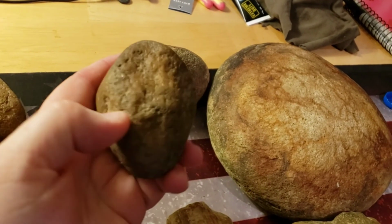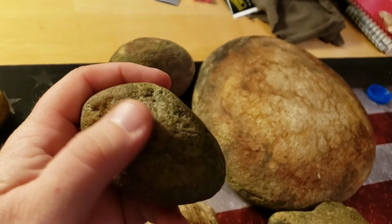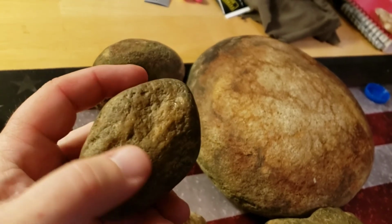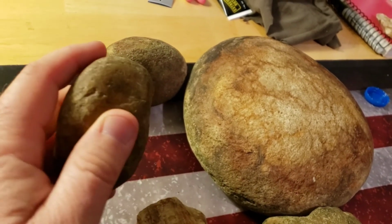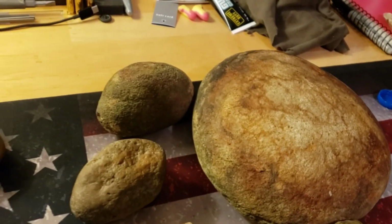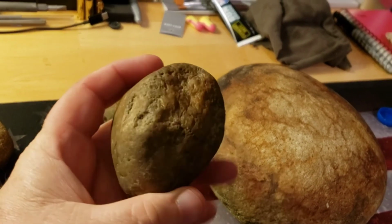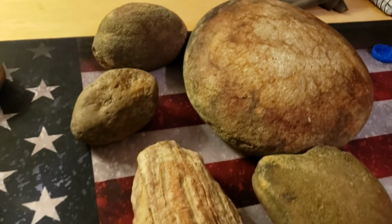This one is most definitely a hammerstone. It has the exact same damage that we find on all the rocks down in South Carolina, where we've been finding points and stuff. So it's just that constant pecking, smashing nuts and other rocks and stuff. And it ends up making very smooth damage to the rock in generally one particular area. And here's a comparison.